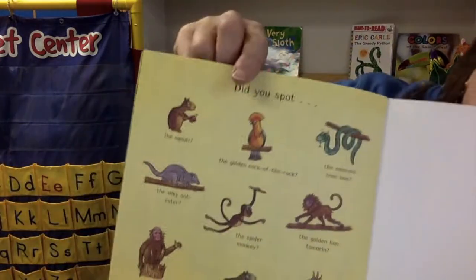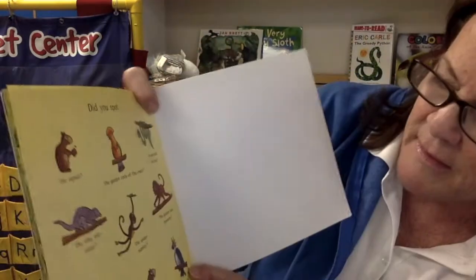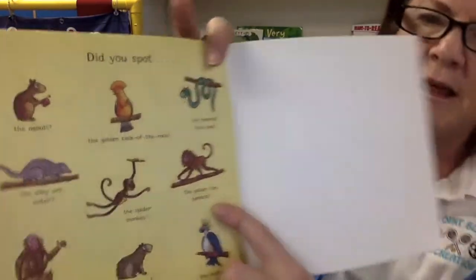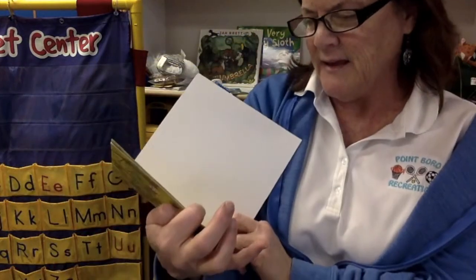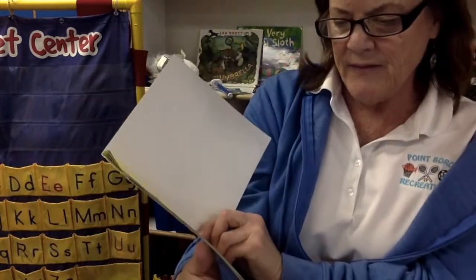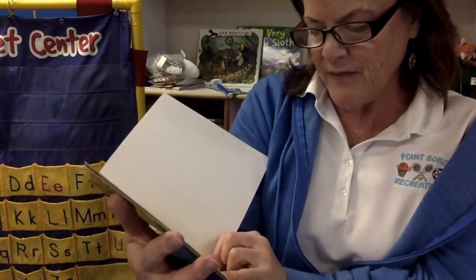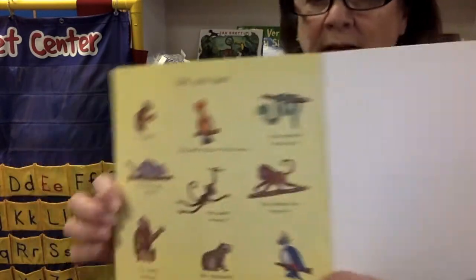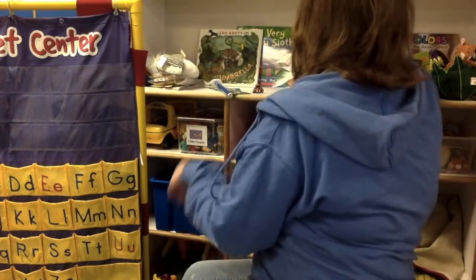A golden cock of the rock and the emerald tree boa. The golden lion tamarin, the spider monkey, different kind of monkey, the silky anteater. This is the uakari monkey, and the capybara. The rainforest is full of all different animals that we have never heard of or seen.